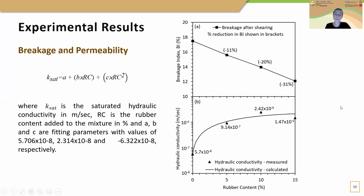And finally, if you look at the breakage index and the saturated hydraulic conductivity of the mixtures, we can see that the breakage index decreases with increasing rubber content. And this was the main reason why we added rubber to the mixture. We added rubber in order to minimize the breakage of coal wash. And indeed, we can see that there's a significant reduction in the breakage index as the rubber content in the mixture increases, although we employed a higher compaction energy to compact the mixture with higher rubber contents. So even though we used a higher compaction energy, we still observed a reduction in the breakage index as the rubber content increased in the mix.